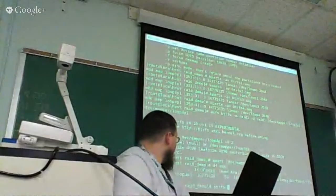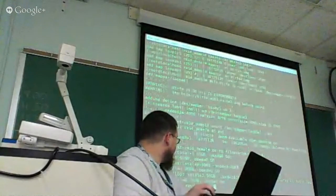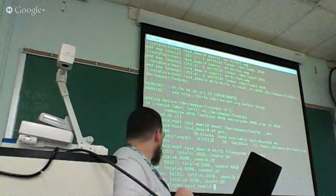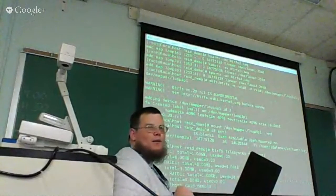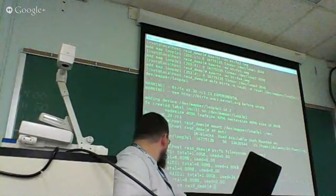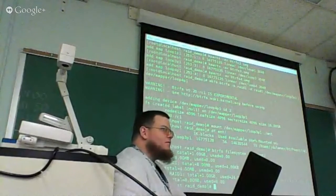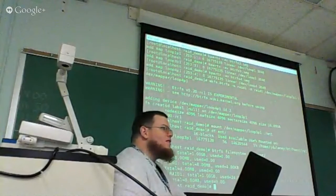So to get what you really want, and that gives you a much better picture. And so why can't df do that? Because it's a 40-year-old Unix tool that kind of sucks.